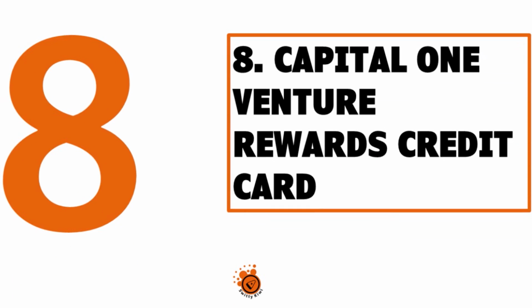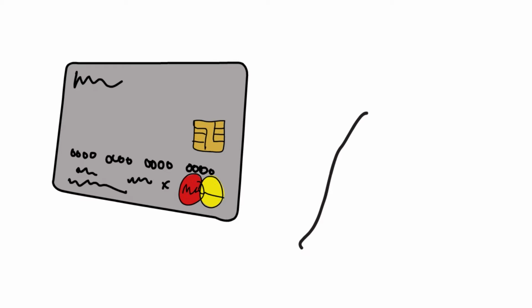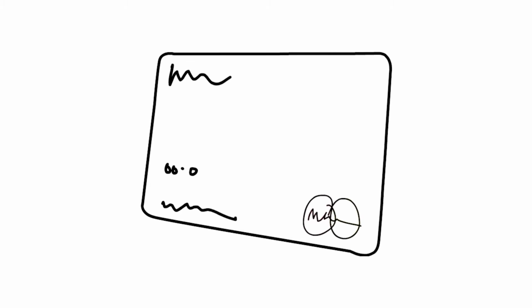Number 8, we have the Capital One Venture Rewards credit card. Another great card that we have scored 9.5 over 10. You gotta have credit history, a credit score ranging from 670 to 850, and the regular APR for this card hovers between 17% and 25%. You earn 100,000 bonus miles when you spend $20,000 on purchases in the first 12 months from account opening, or you can still earn 50,000 miles if you spend $3,000 on purchases in the first 3 months.